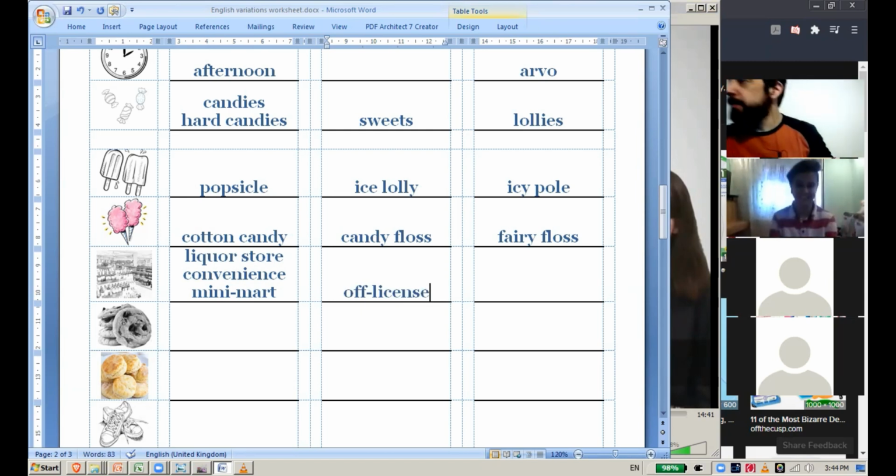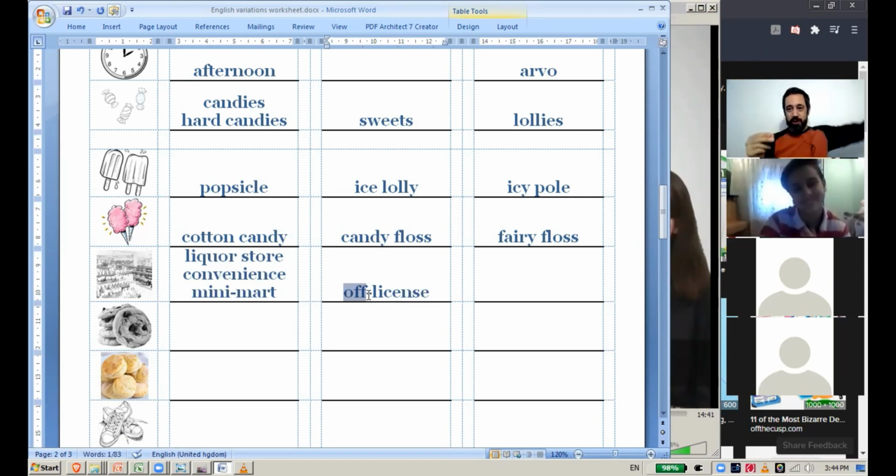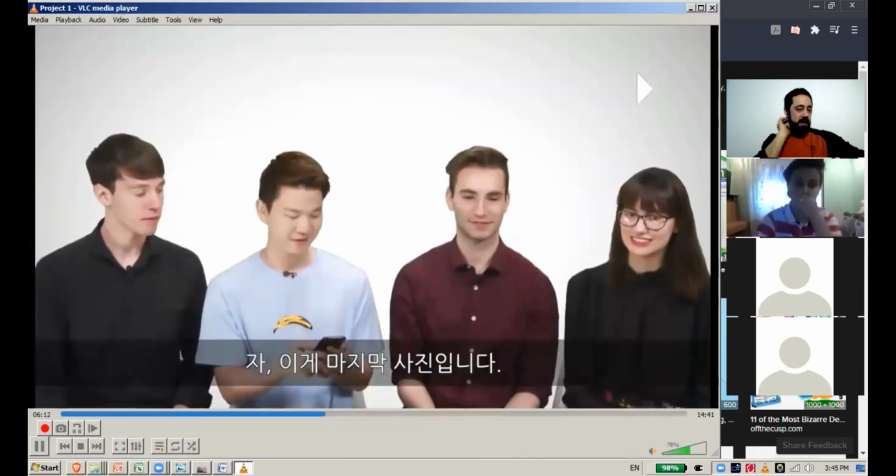A license is something you usually have like a card, and it allows you to drive or do something special. So being off license sounds like someone took it and you don't have it anymore, right? Even for British people, it sounds weird. It sounds crazy. But who knows? Anyway, in Australia, they call it the bottle shop.